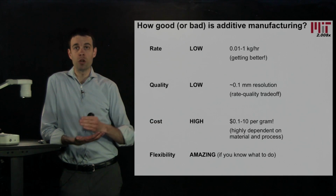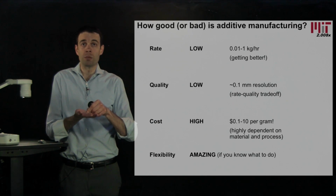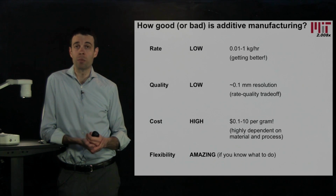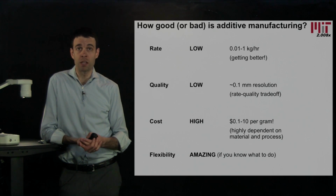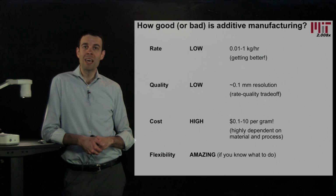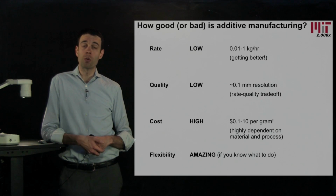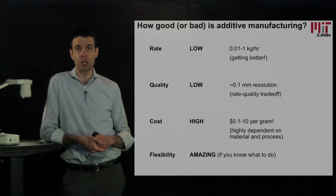And there's a big trade-off between rate and quality, which is often determined by the fineness at which you deposit material in 3D printing. Cost is also high. Cost is high because of the materials being expensive, the feedstock for the machines, as well as the rate of the process being slow and the machines being expensive. So depending on the material and process, you might pay 10 cents to $10 per gram of 3D printed part. Even a plastic part might cost 10 cents per gram, and when we were discussing injection molding, we were talking about dollars per kilogram. So there's an order of magnitude difference there at least.